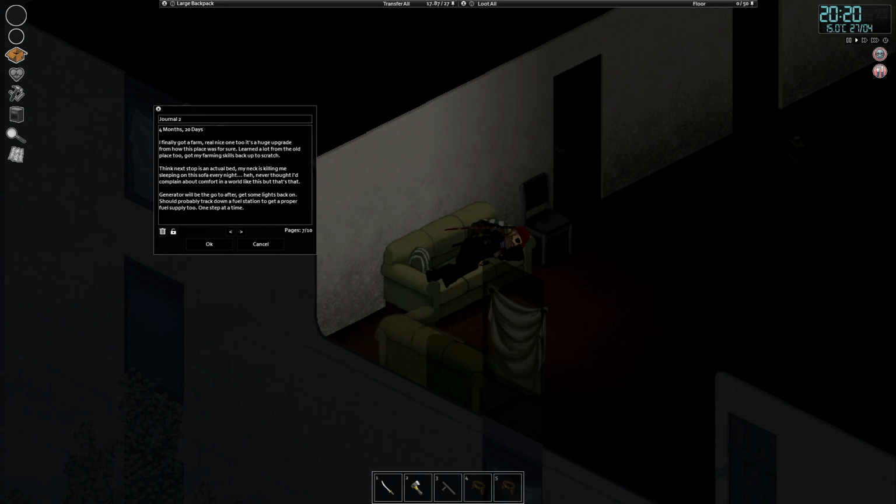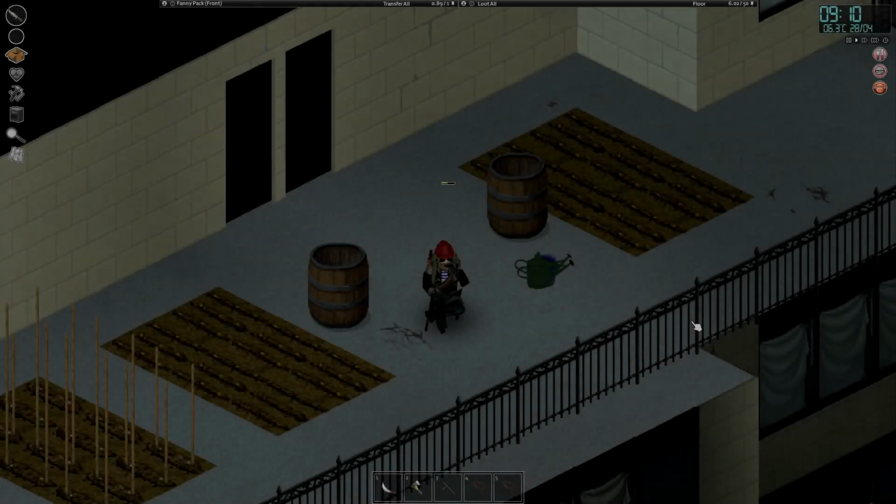I thought I'd be complaining about comfort in a world like this, but that's that. Generator will be the go-to after. Get some lights back on. Fridge, freezer too. Should probably truck down a fuel station to get a proper fuel supply too, but one step at a time, eh? Welcome back to Project Zomboid.